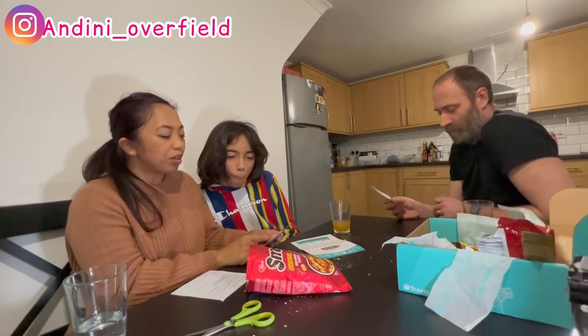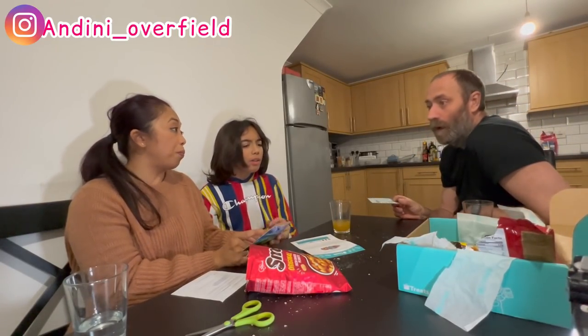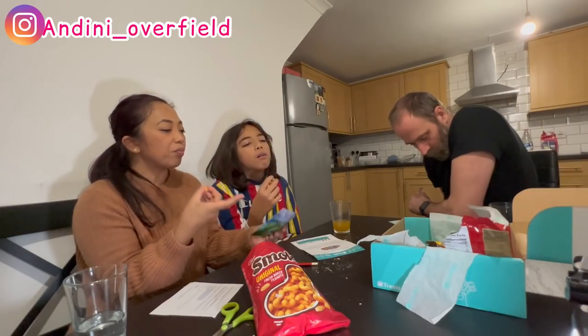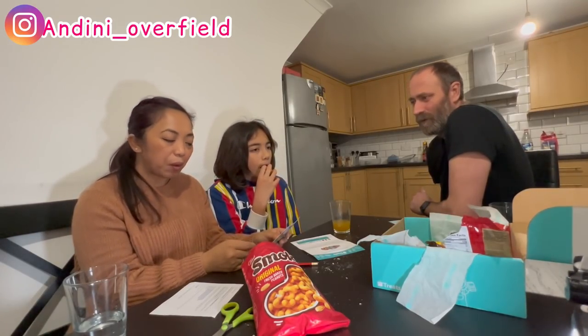Okay, so this month's treats come from Serbia and Croatia, located in southeastern Europe. Oh, it's a subscription box. So we are eating the snacks that Serbian people and Croatian people eat. We are now Serbian people. Now we could be snacking like the Serbians or the Croatians. Okay, friends, so that's it.